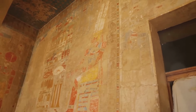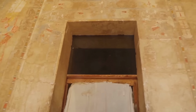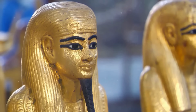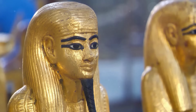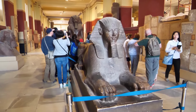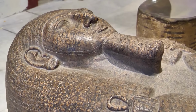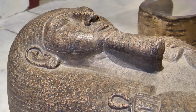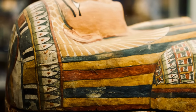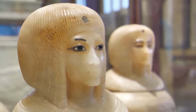High-ranking officials and nobles also received elaborate mummifications, though not as opulent as the pharaohs. Their wealth and status afforded them the luxury of skilled embalmers and finer materials. Commoners, on the other hand, received a more simplified version. While their bodies were still treated with respect and care, the process was less intricate, and the materials used were more readily available. Sometimes a single treatment was applied to multiple mummies to reduce costs.